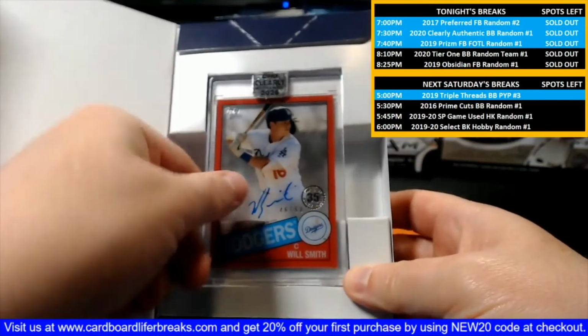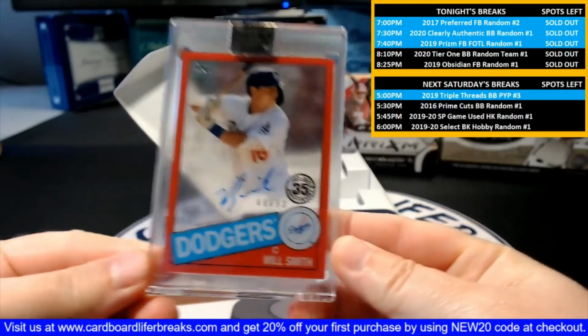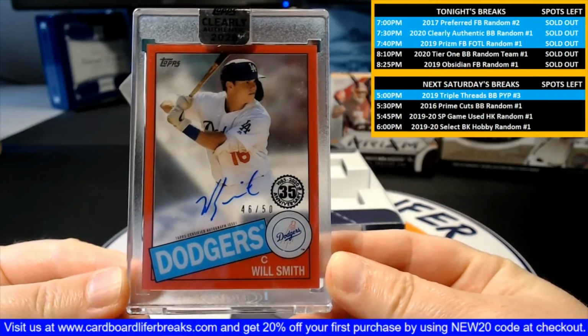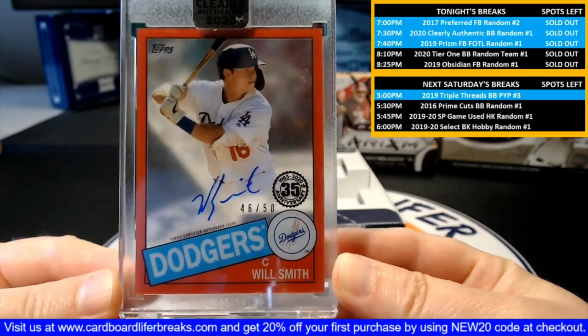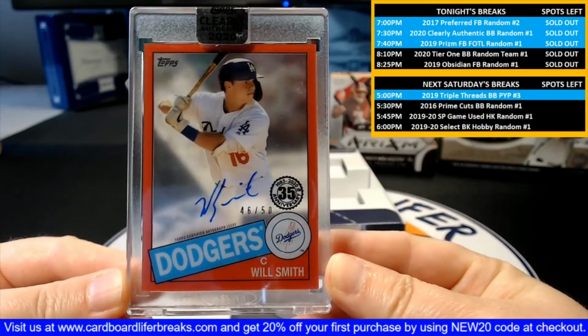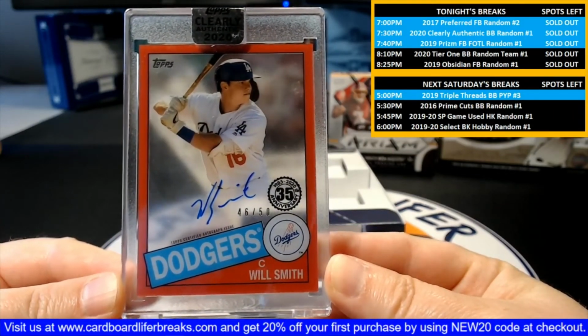Oh, how about that? Little 85 retro red Will Smith parallel. Very nice. I like the 85 retros.